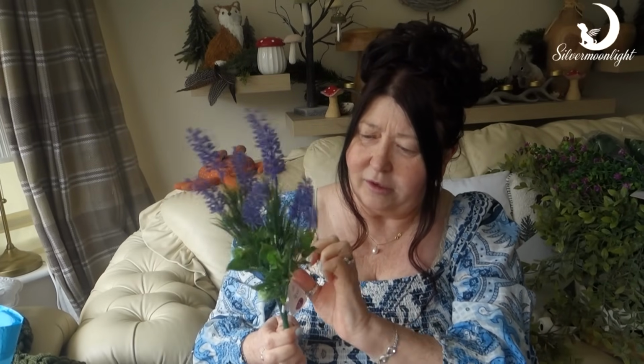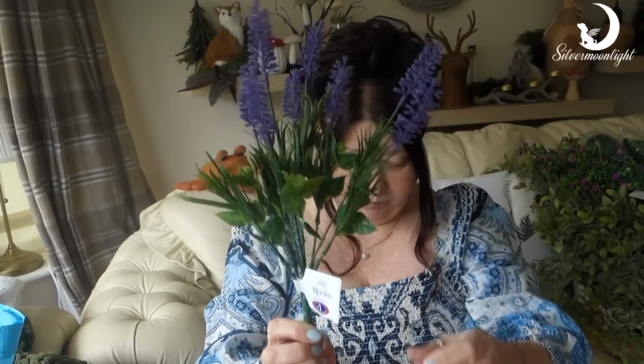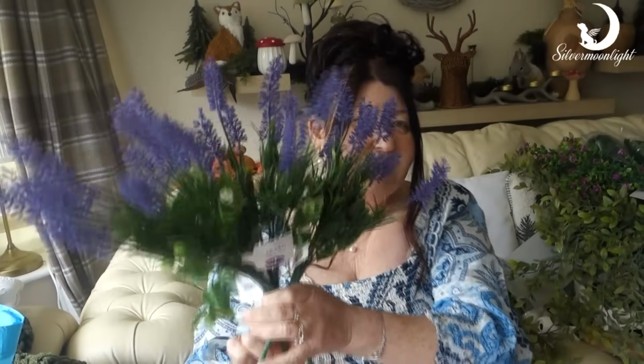But those were only £1 for a stem, and I thought that was really quite good value. You get quite a few sprigs on. How many? 2, 4, 6, 8. You get 8 sprigs on each one, so that's really good actually. And I picked up a few of them. How many did I pick up? I picked up 4 of those, guys.